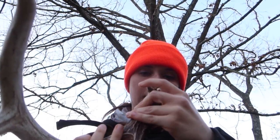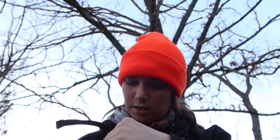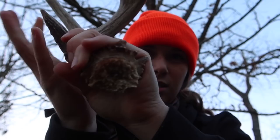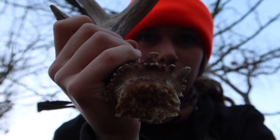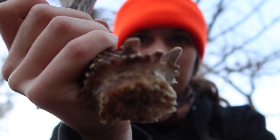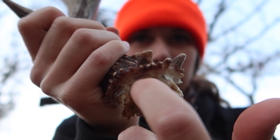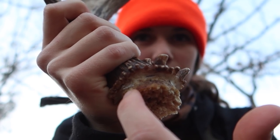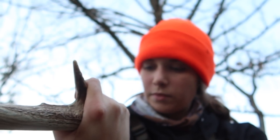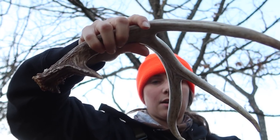But I'm looking at the pedicle, and there is a small portion of the wax ring still left on it. This little gray speck and this little white speck, which is an indicator to me that it's from this year. And to be honest, it's really not that bleached, because it was face down, so it was just this outer part, I think, that was getting it.